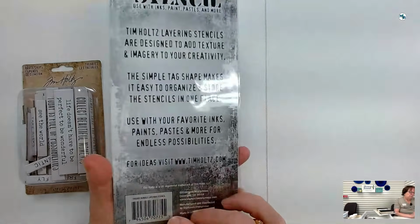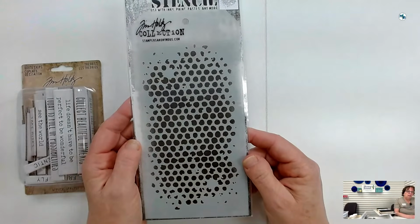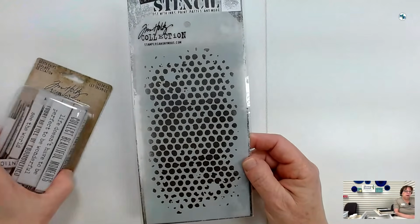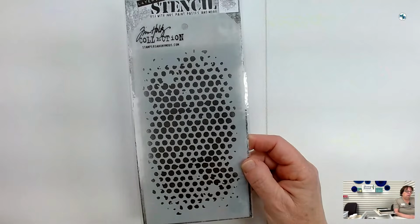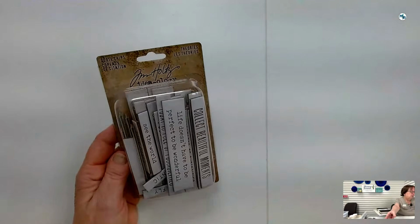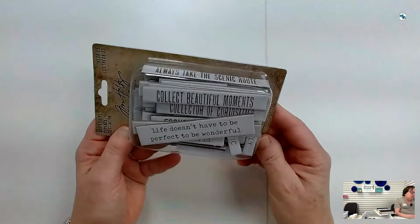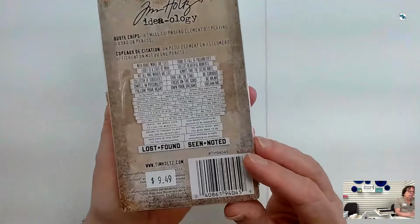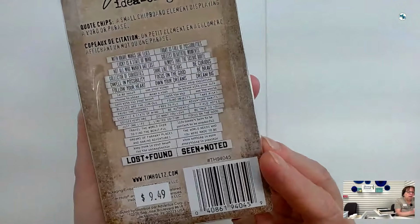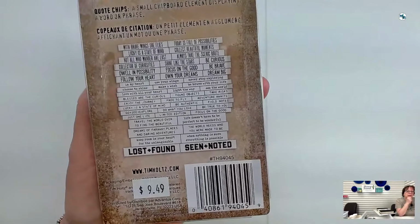This is the bubble stencil, and we carry lots and lots of Tim Holtz stencils. You can find them online. We have a whole section of just Tim Holtz stencils. We tend to use them a lot. And then this is the quote chips. He came out with these maybe a couple years ago, but we like to keep them in stock. We have that kind of fear that they're going to be unavailable eventually, because a lot of it is.